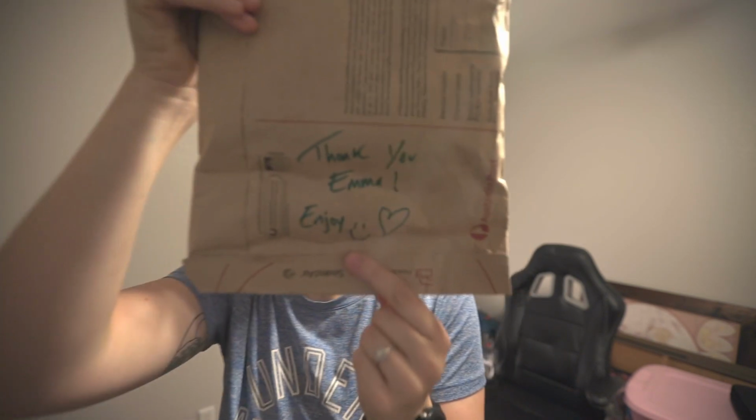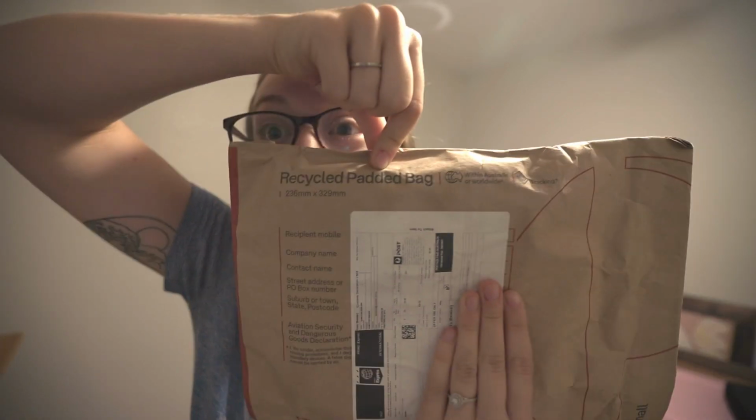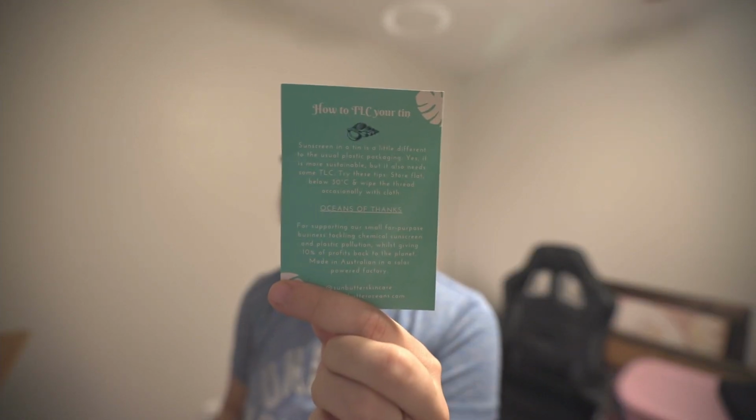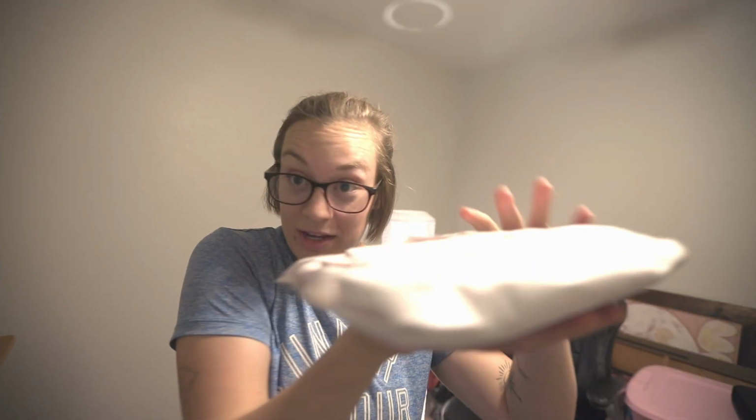I'm back with, I believe, my final sunscreen brand to review, and that is Sunbutter. So let's go ahead and get into it. First off, how cute, how thoughtful. Personal touch. It is made with recycled paper, so that's pretty cool. Let's go ahead and try to open this carefully. Carefully is no longer enough. They give back 10% of their profits to the planet. That's amazing. And then it also talks about some care for your sunscreen so that it stays in its best condition. And then here's the rest of the packaging. Just one piece of paper.